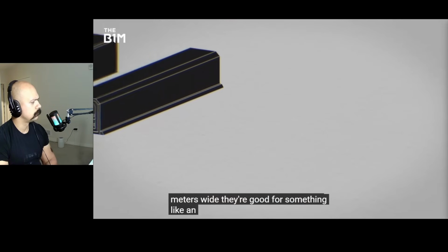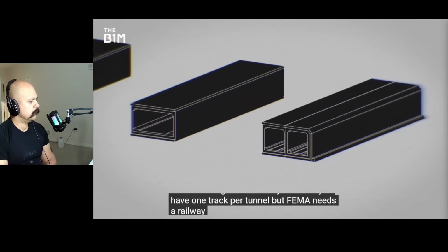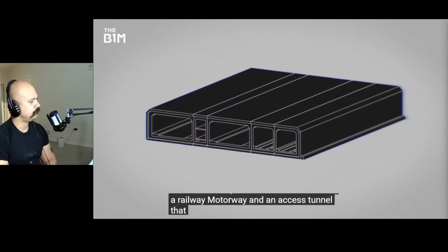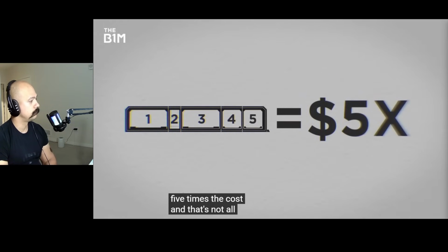They're good for something like an underground railway because you have one track per tunnel. But Fehmarn needs a railway, motorway and an access tunnel. That could mean boring 5 tunnels at 5 times the cost. And that's not all.